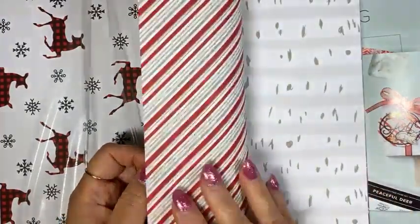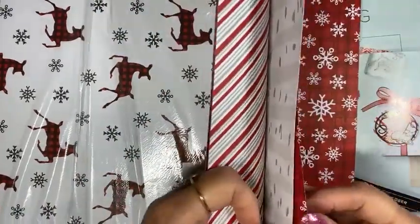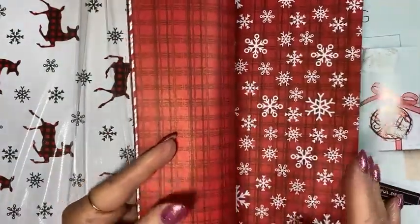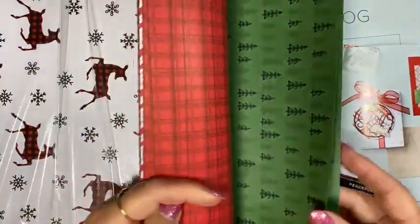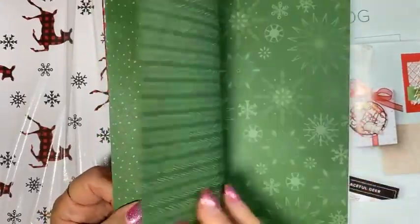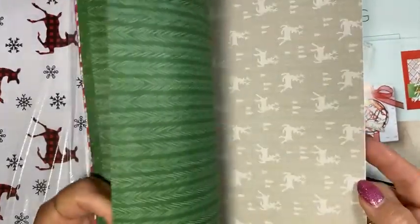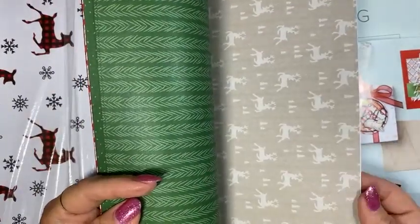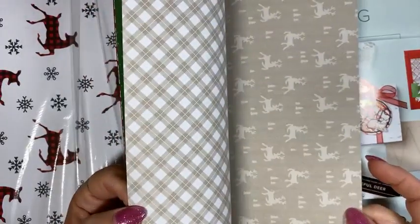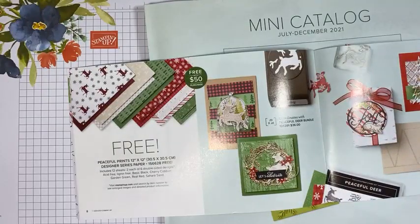There's birch trees and a nice stripe. Snowflakes on top of like a plaid. Trees and dots. Snowflakes. And kind of pine looking branch design there. And that's that kind of sweatery looking print. And a plaid there. So that's another $50 choice.